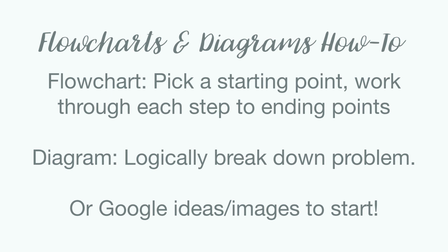Now, flowcharts and diagrams are whole courses on this. So if you want to delve more into this, I highly suggest just Googling flowchart or diagram, and so many ideas and images will come up. Pinterest has some great ones. Set a timer, because you may just go way too long in the Google search and you'll end up on Facebook for hours and hours and feeling crappy about yourself. Maybe that's just me, but yeah.